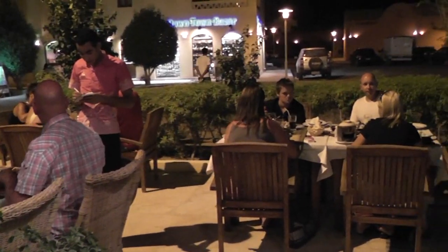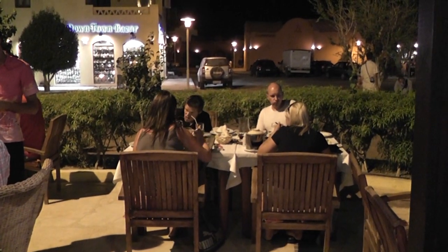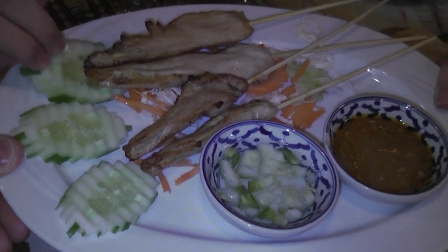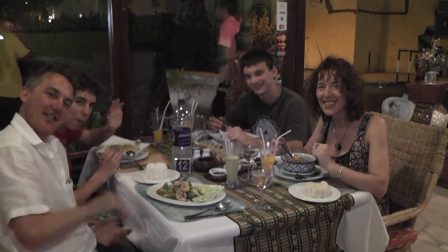Right, and we can eat outside if you choose. Slightly hotter. What's this? Freshly squeezed mango. Not a chicken satay starter. Thank you for cooking.